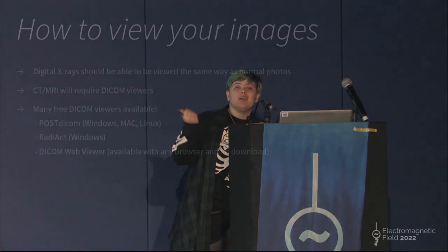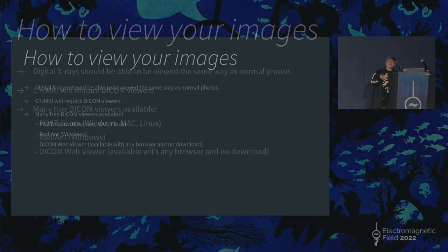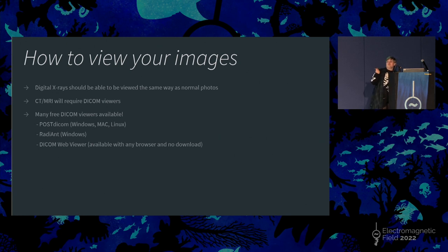Viewing pictures, if it is an X-ray, generally it is just a JPEG, a PNG, something like that, nice and easy. If it is a CT, an MRI, ultrasound, anything else that is DICOM, then you'll need a DICOM viewer. Fortunately, there are loads and loads of free ones available online, depending if it's Linux, Windows, or Mac. If you don't want to download anything at all and you want to have it in your browser, there is a browser one as well. So it is really, really simple to get the software to look at your pictures.